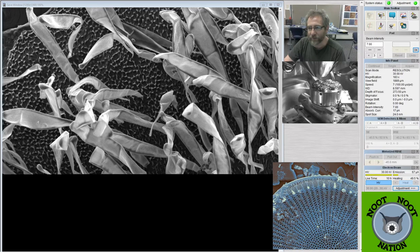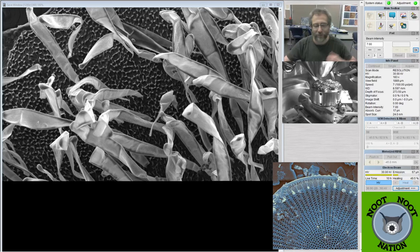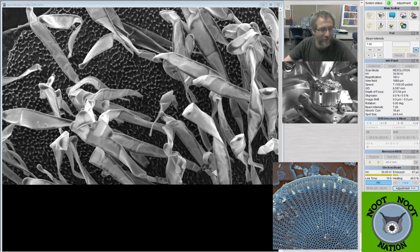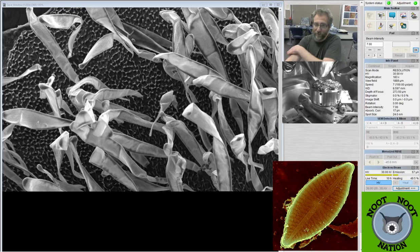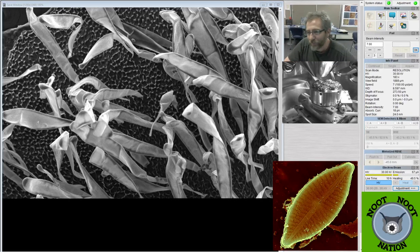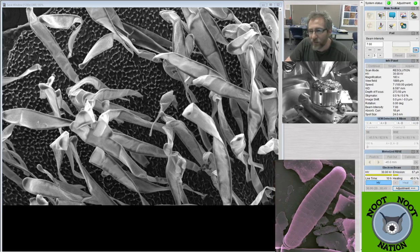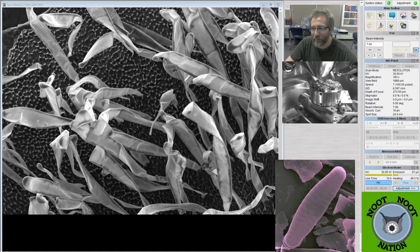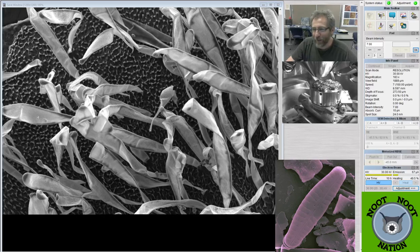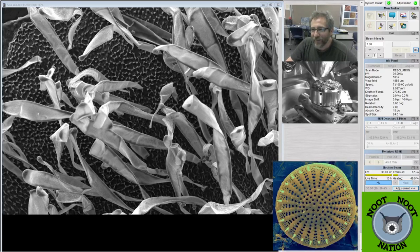You'd love to have access to an SEM or a DIC microscope. That's basically what I have. I have an SEM in my lab and also differential interference contrast microscopes. I've got like four of them now in my lab. I'm, you know, a professor, so. We can get really close.